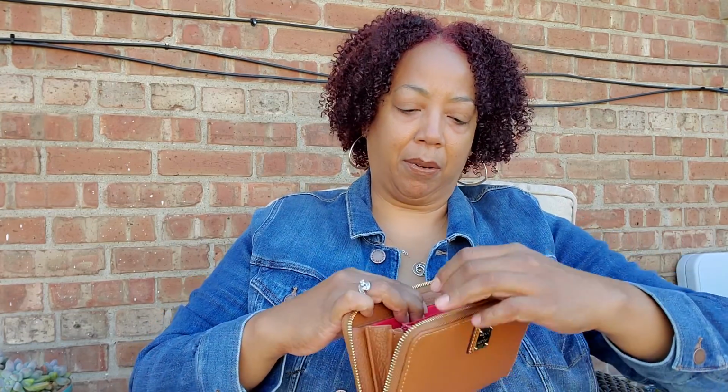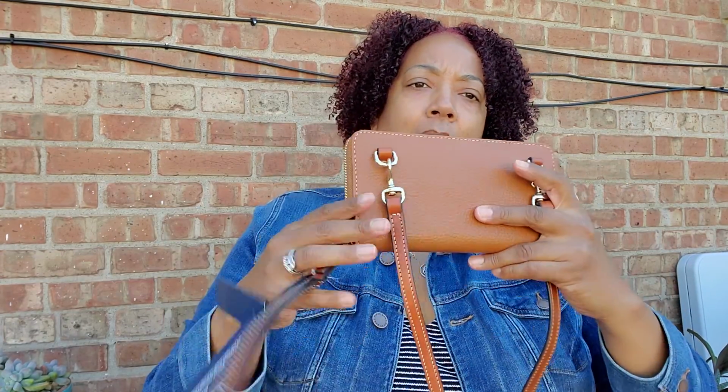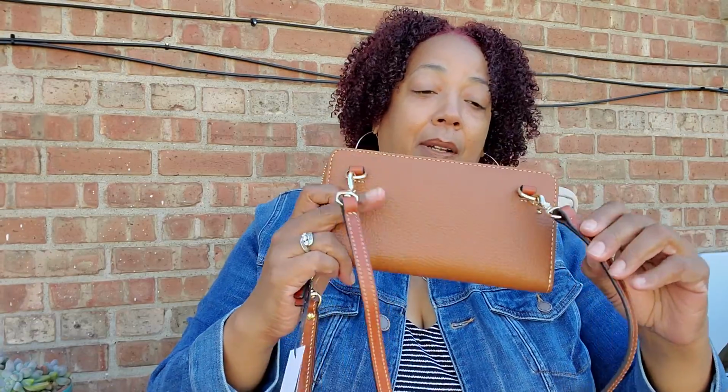It has this opening here, which is nice, and this opening right here, and then the opening right here, and then it also has a zipper to keep your coinage. The draw to me was not the wristlet, because sometimes the wristlet is a little cumbersome when you are going in and out of the store, trying to hold on to it, and grabbing items and things like that. So what got me to buy this bird was this here.